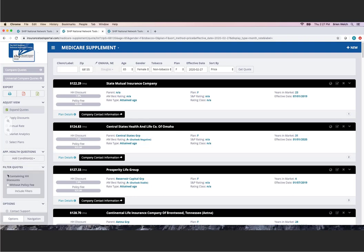And then below that, we also have filtered quotes. This really means if you wanted to only see companies that contain a household discount, or if you only wanted to see plans that don't have a policy fee, it's just a quick filter to include those rather than scrolling through the screen. If that's important to your beneficiary, we will allow those quick filter options. So that's really the results or quotes here of what's provided.